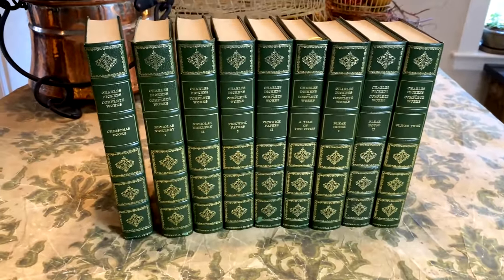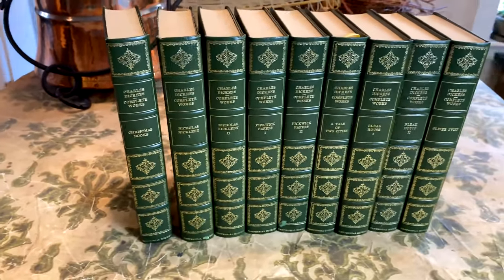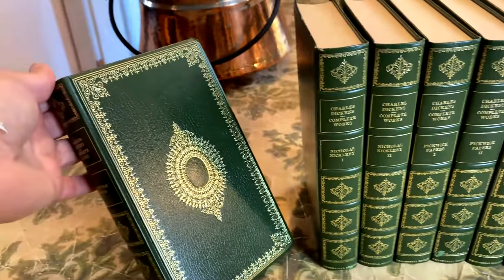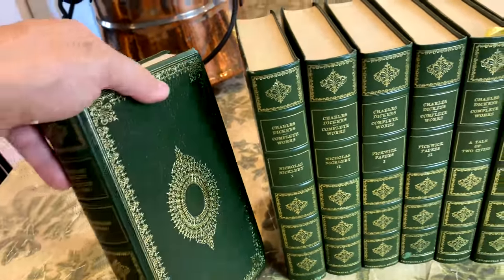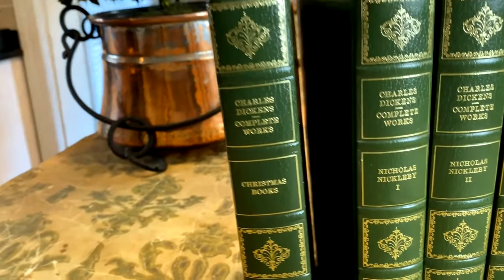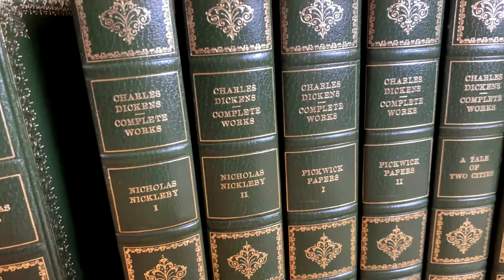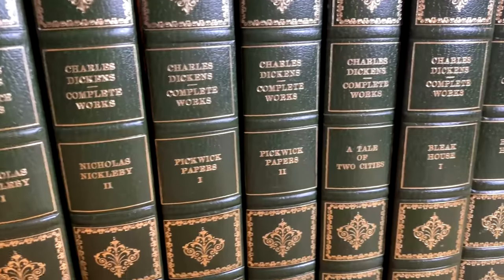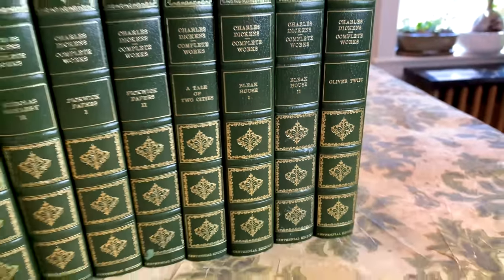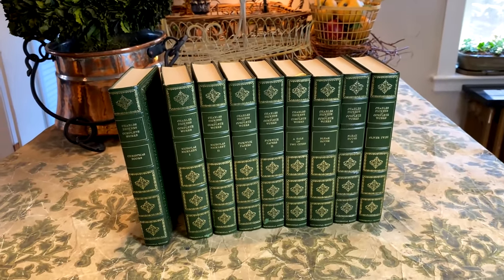Huge find right here, huge. I know I mentioned in a previous video how I was looking for some vintage or antique Charles Dickens books, and I found them. Fabulous set here. It just has one little marking on one of the front covers, but these are in such almost perfect condition. It doesn't even look like they've been read. But I tell you what, I will be reading them, pulling them off the shelf, and enjoying a good read.